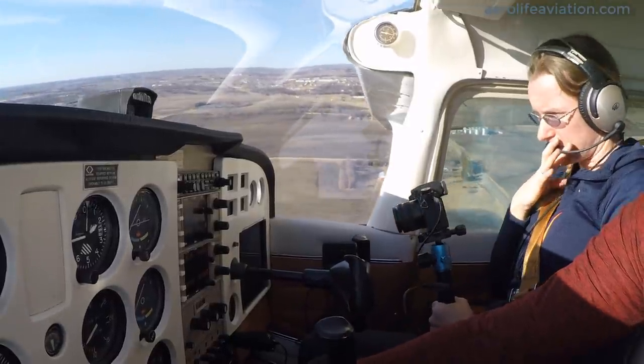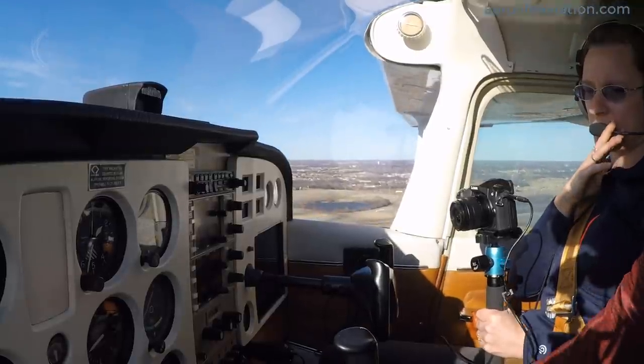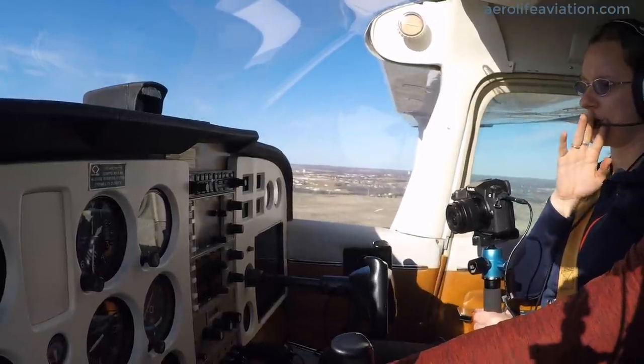Got our notification there with 500 AGL. Our landing checklist: fuel both, mixtures full rich, carb heat's on, app settings.